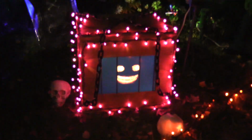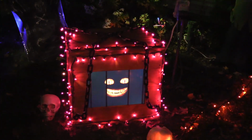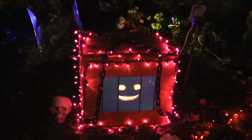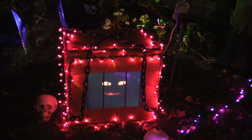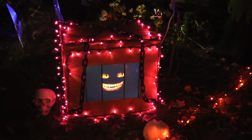And another vast improvement from last year is the monster in the box. Last year I used a low power projector in the lawn to flash in the front. This year I cut a hole in the front of the box, put some dollar store chains on it. I think I might have had it last year, but in a crisscross up top. Right now it's orange fury eyes, and it'll switch to Green Goblin as well. I couldn't decide which one I wanted more, so I'm doing both.